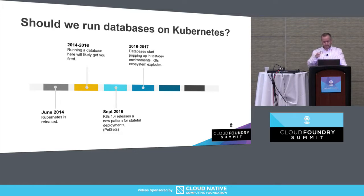During this time, the ecosystem for Kubernetes just went insane. We started to see more and more projects pop up on top of Kubernetes, plug into Kubernetes from the bottom, and more workloads in general being run in production. This past December, pet sets was renamed stateful sets, and it became GA. So it's production quality, so to speak.